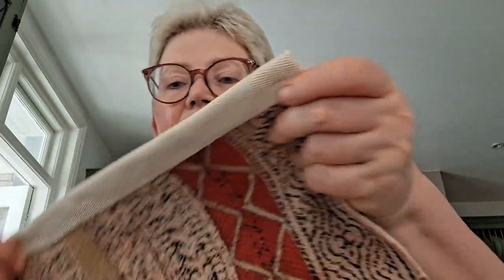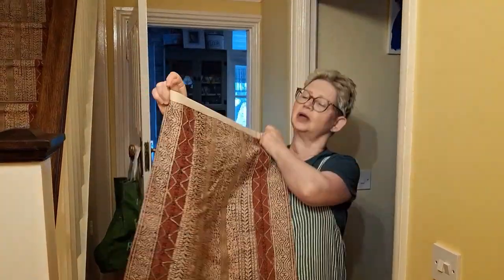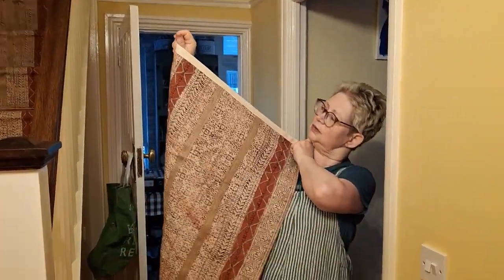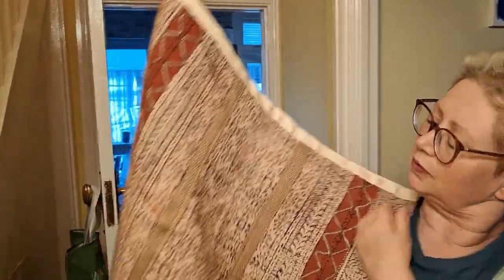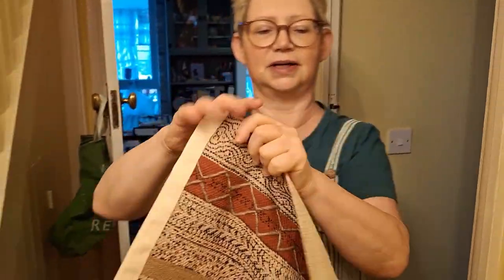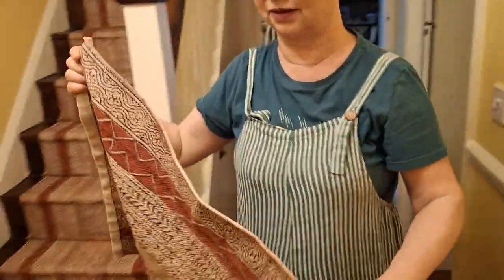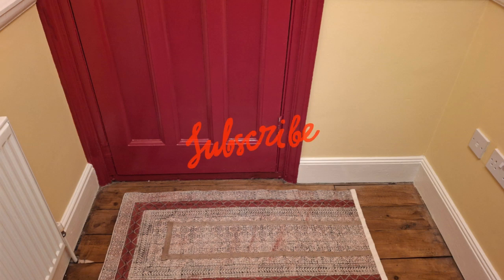There was the last pin, and there we are. This is my new upcycled rug that I made from the remnant of the dhurrie, and this is now ready to go down. So here we go. I think that looks rather lovely.